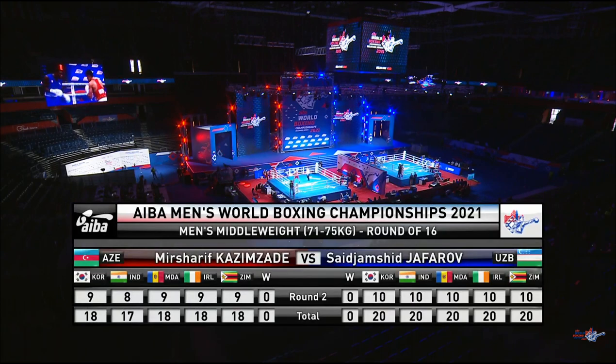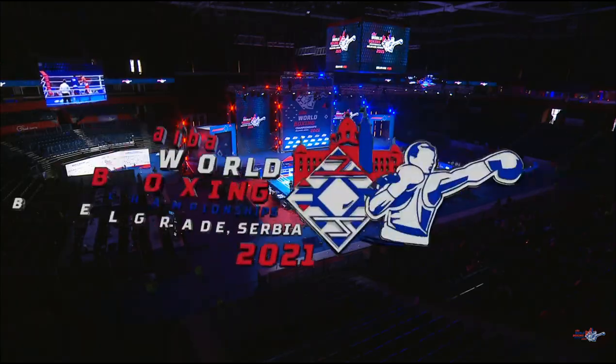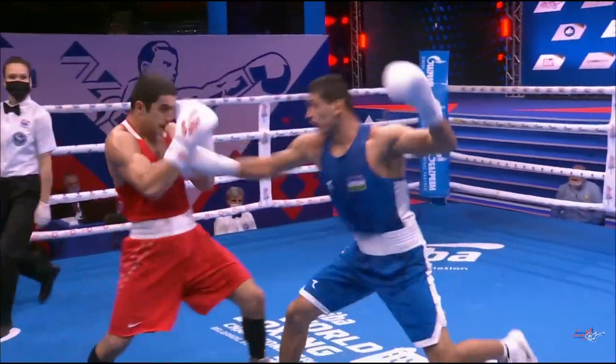It's a 10-8 in there from India. The scoring system is that you can score 10-9, 10-8 or 10-7. 10-9 for a close round. 10-8 for a round that a fighter has dominated. 10-7 for just pure domination from beginning to end. You don't see many 10-7s. I've had one in this championship so far.